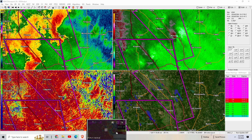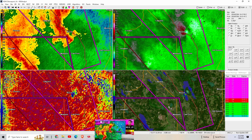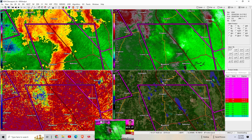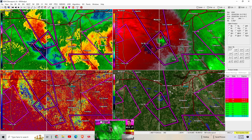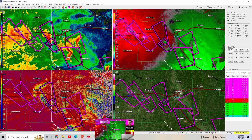I'm surprised this one hasn't been upgraded yet. That still looks like a big debris signature going towards Mayors. Velocities match up with it. This still looks like a tornado near High Island and Pool, going right along State Route 71, or Highway 71, moving northwest. Here's the latest velocity scan.